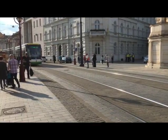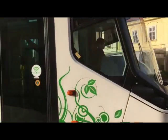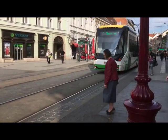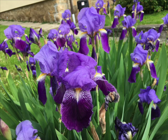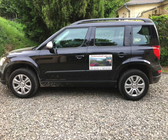They have a streetcar that goes down the middle of this part of town, and that's the only moving vehicle. And the lady in red there is our cousin Aggie. She's waiting for it to go by so she can go ahead. And I don't know if you can see that guy on the left in black over there. He's walking towards the ice cream store. That was my husband. And these beautiful flowers are in cousin Juji and Attila's front yard, and she's a postmistress. That was her sign. And this is our car with our international couple photograph on it.